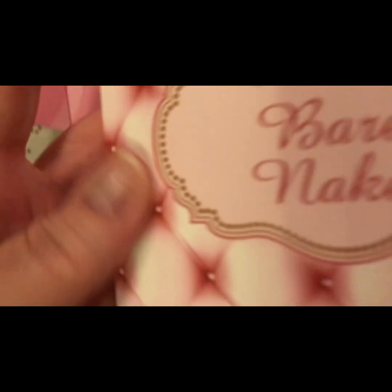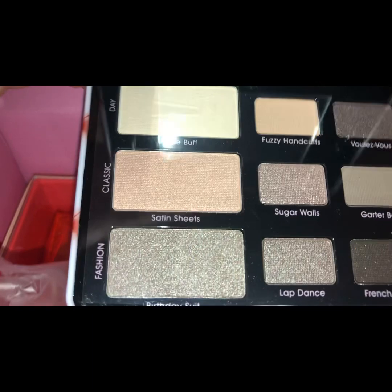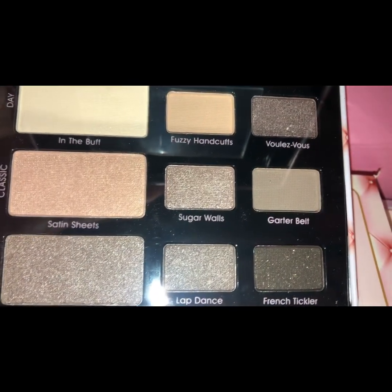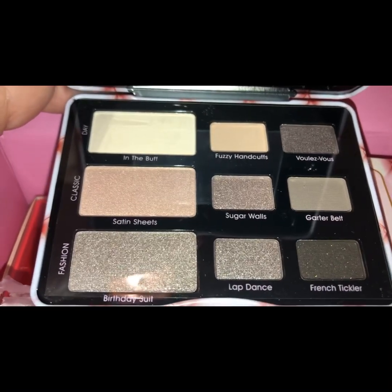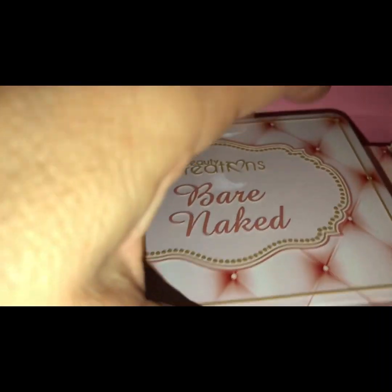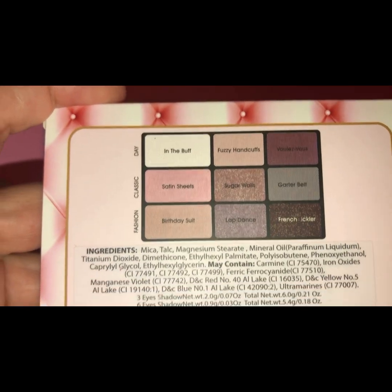Okay, so the first item looks like Creations Bare Naked makeup palette, and it looks like 9 shades: In the Buff, Fuzzy Handcuffs, Voulas Vos, Satin Sheets, Sugar Walls, Garter Belt, Birthday Suit, Lap Dance, and French Tickler, it looks like it says. Boy, those were really small. But very pretty. It looks like a lot of shimmer in that palette.